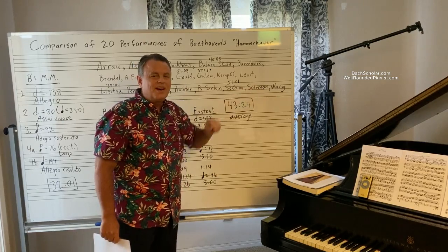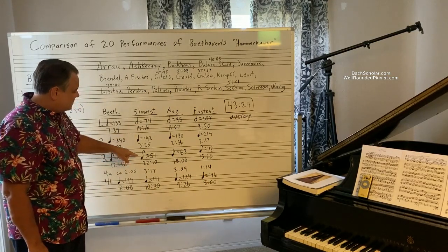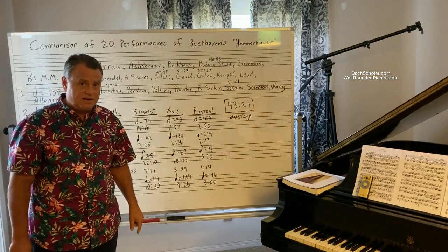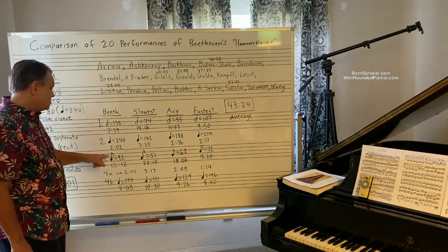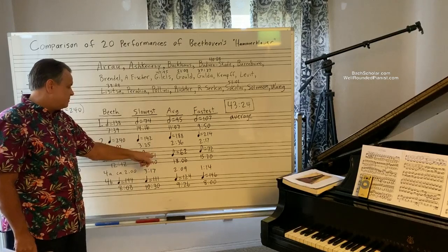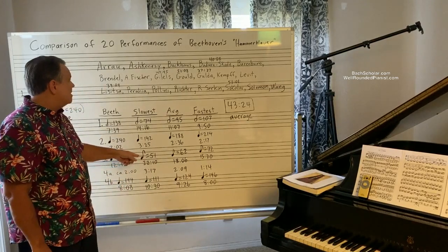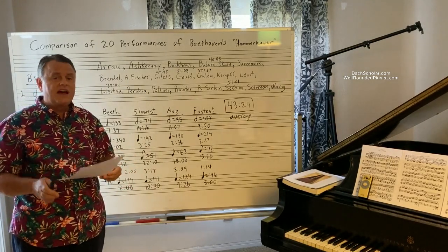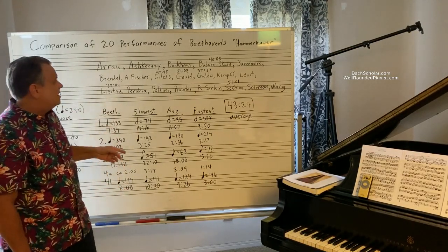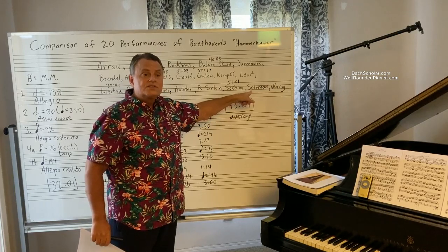But it's really ironic here because Solomon has the absolute slowest performance of the Adagio. It's almost half speed. Beethoven marks 92, he plays 51. Half speed is like 46, so he's only 5 beats per minute faster than half speed. But at the same time, Solomon clocked one of the absolute fastest performances of the first movement at 105 beats per minute. So he has the greatest extremes out of all the performers. The fastest first movement, the slowest third movement.